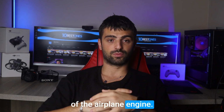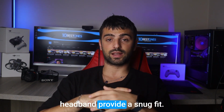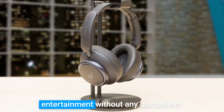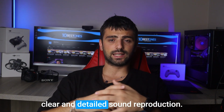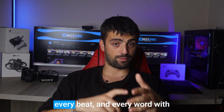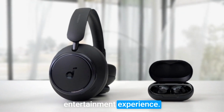the airplane engine. Also, the soft memory foam ear cushions and adjustable headband provide a snug fit, even during those long flights. You'll be able to enjoy your entertainment without any discomfort. The Space Q45 also delivers impressive audio performance, with clear and detailed sound reproduction. You'll be able to hear every note, every beat, and every word with precision, enhancing your in-flight entertainment experience.